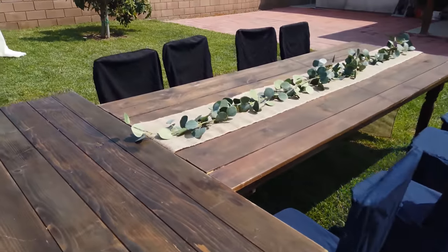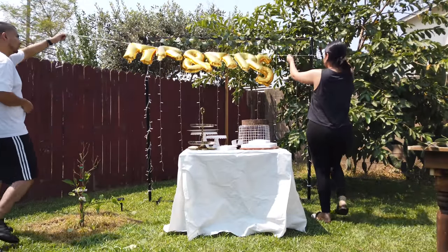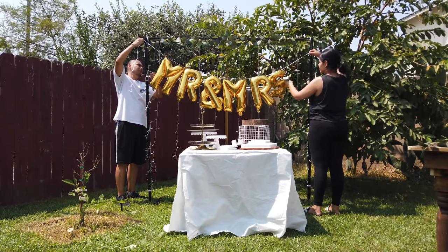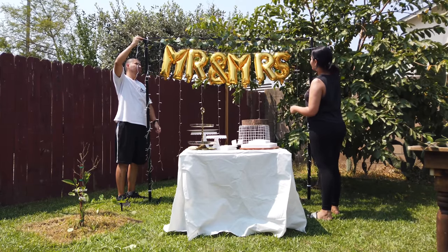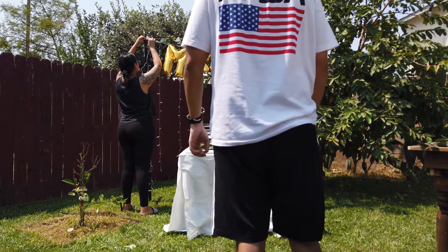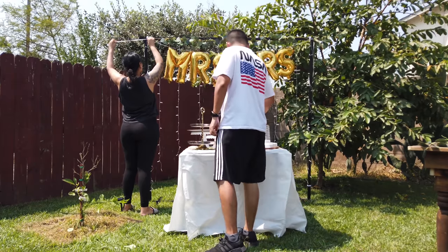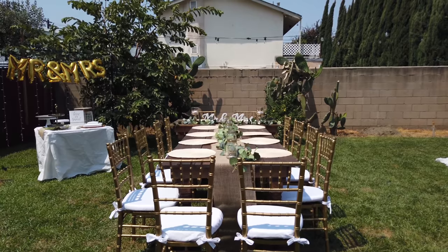I also got these eucalyptus garlands at Hobby Lobby. I added two on the table, and then I also added one at the top of this black frame, which ended up kind of blending in with the tree in the back. But this is just us trying to add this Mr. and Mrs. balloon sign to the frame. The black frame I actually took from work, and then the string lights I got at Marshall's.